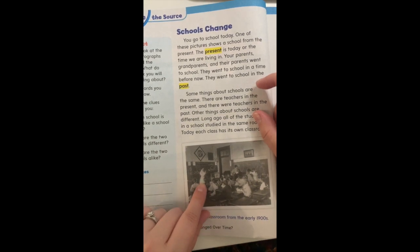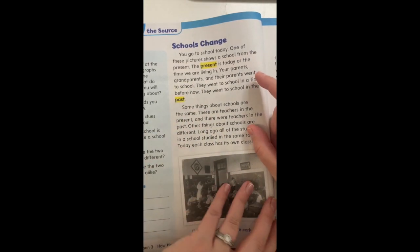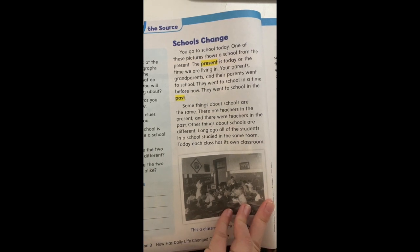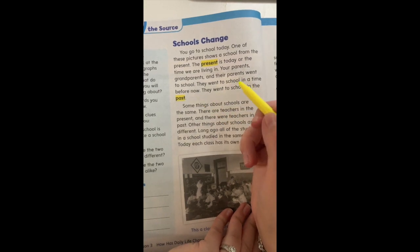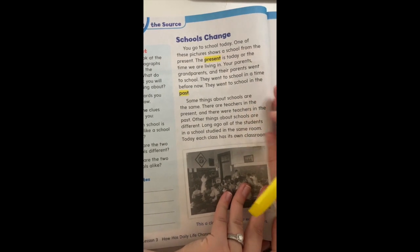But they have desks. Looks like they have a teacher. There's things on the wall. So think about all that as we read. And remember, as we read, you can use your pencil, your crayon, your highlighter to circle, underline, or highlight over important things or things that stand out to you or words that you don't know.